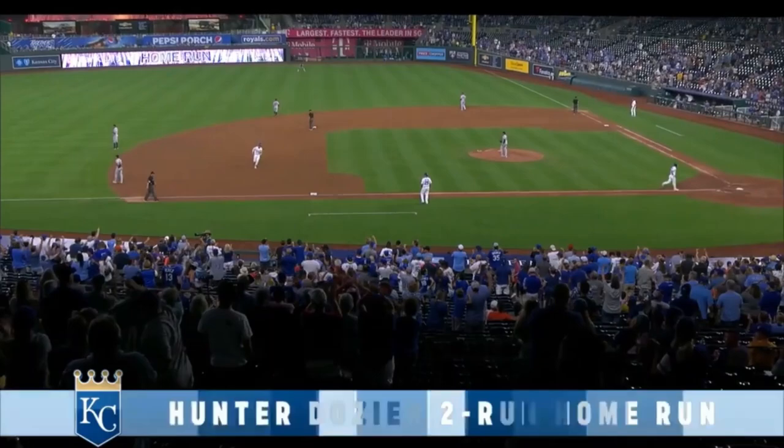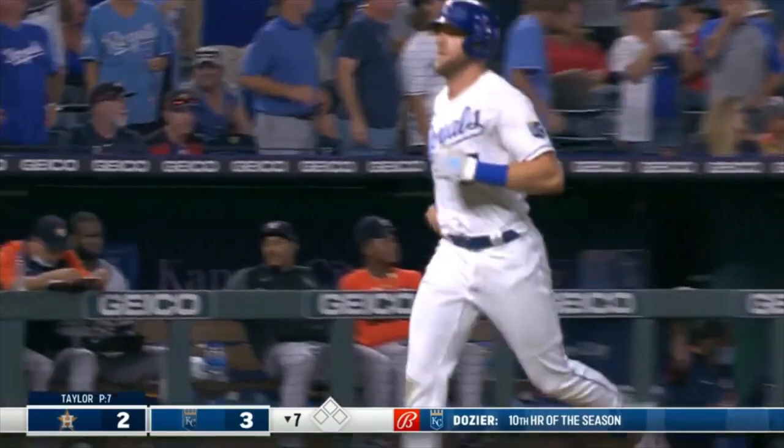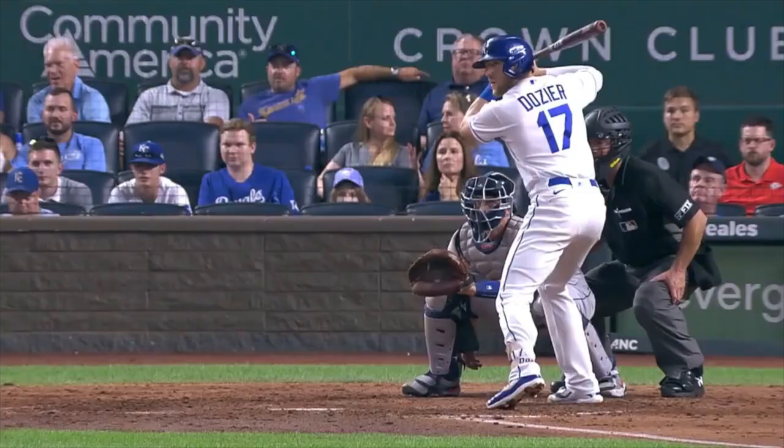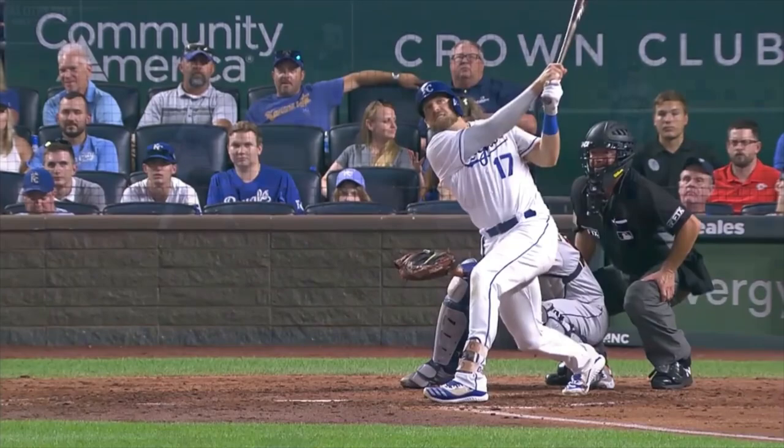So much for watering the opposite field garden. Why don't you just pick you out a cookie and hit one a mile? Give your team not only the tie, but the lead. Carroll, and that was swung on, gone, on contact. Oh, man, what a lift.